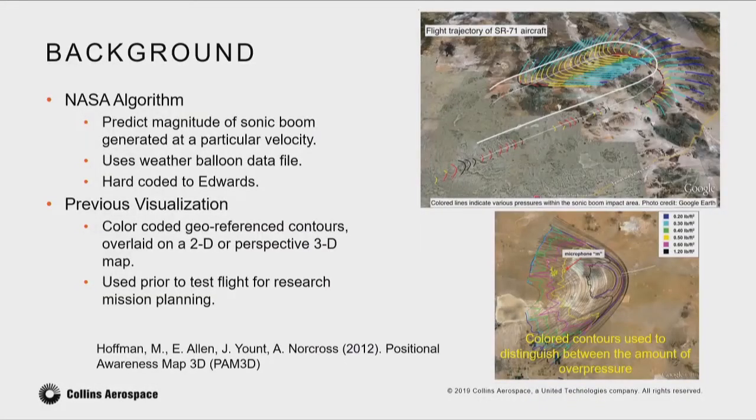So I'm the principal investigator for the sonic boom display project. And the background is NASA has been developing this algorithm for years. It predicts the magnitude of the sonic boom and how it generates at a particular velocity. Their original algorithm just used weather balloon data, and then it was also hard-coded to Edwards. So one of the things that we were wanting to do is take it and integrate it with a terrain database, integrate it with a weather data service, and then also take that so that you could implement it and integrate it into a flight deck.